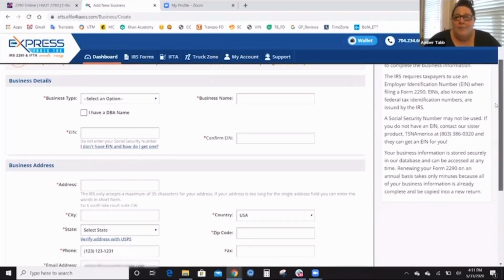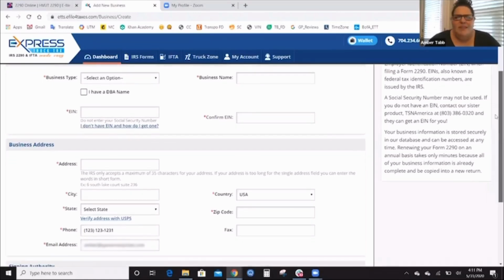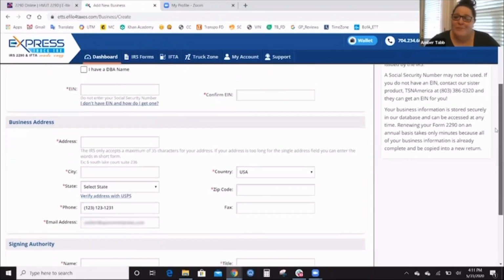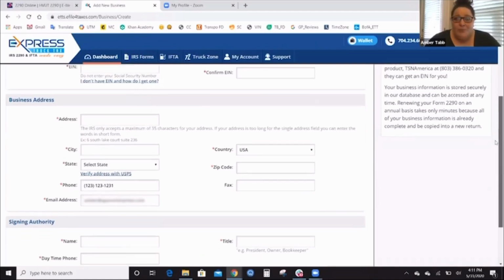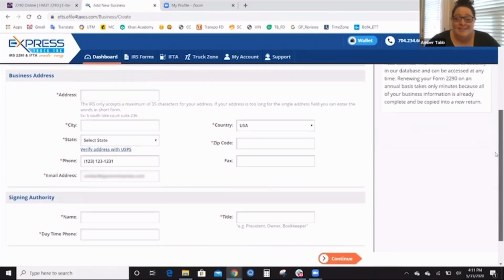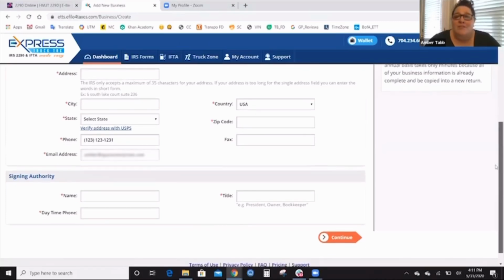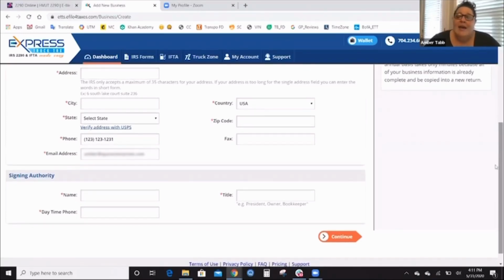One of the main questions that we get is, can I file my 2290 with my social security number? And the answer is no. The IRS does not accept the social security number anymore. And you must file with an EIN, which is the employer identification number. And you can get that through the IRS. And if you have trouble getting that, we also have ways that we can help you with that as well.